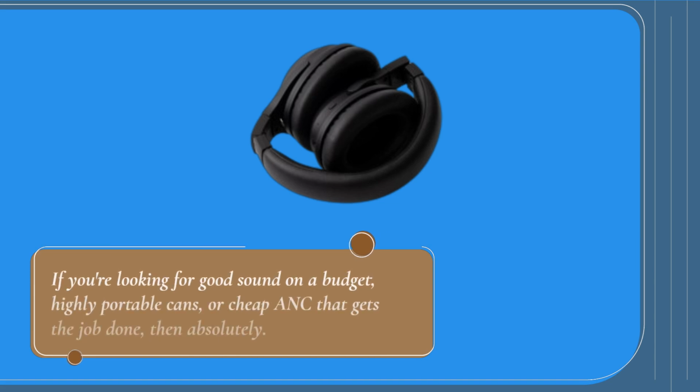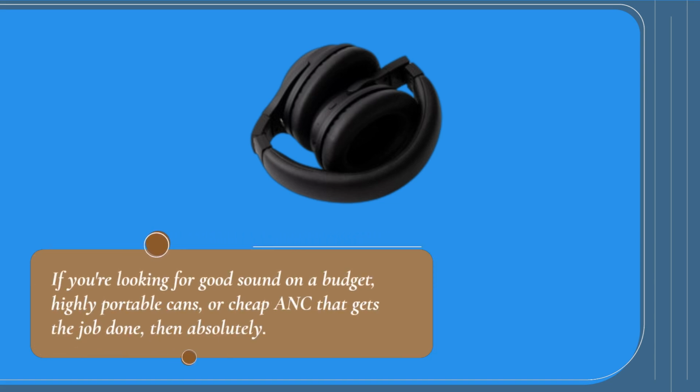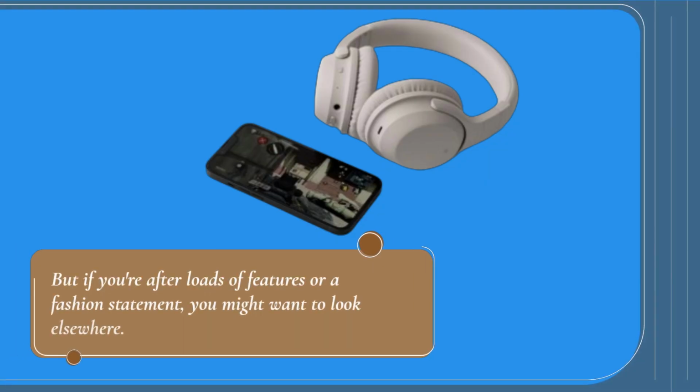So, should you buy the Final Audio UX2000? If you're looking for good sound on a budget, highly portable cans, or cheap ANC that gets the job done, then absolutely. But if you're after loads of features or a fashion statement, you might want to look elsewhere.